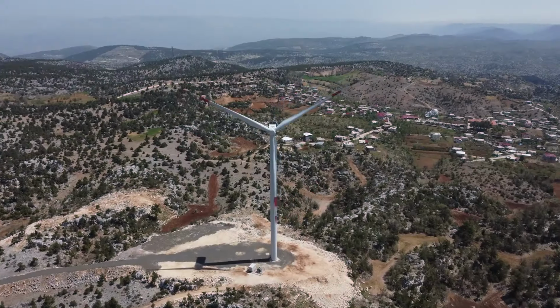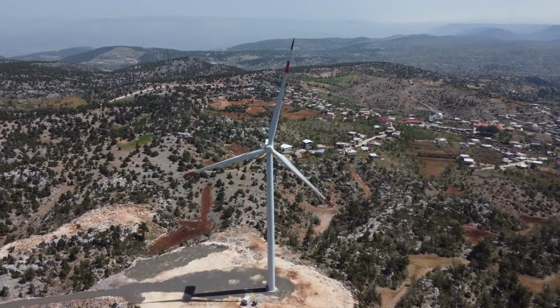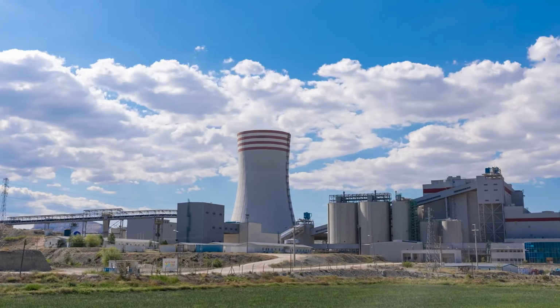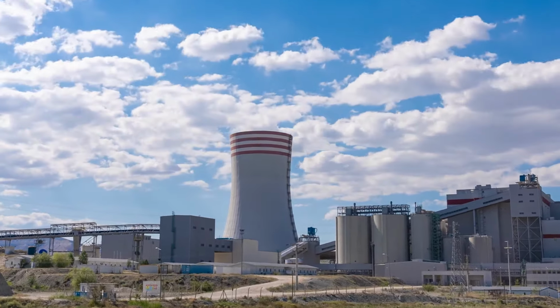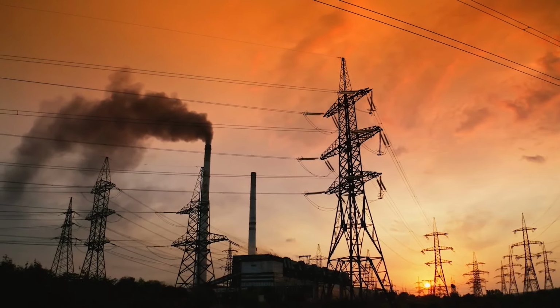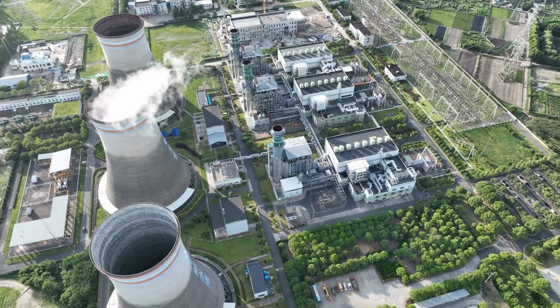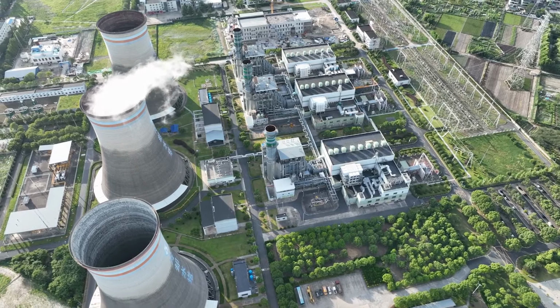While wind energy has its place in the renewable landscape, it is not the panacea it is often made out to be. Nuclear power, with its high efficiency, long lifespan, smaller environmental footprint, and consistent energy output, presents a more viable and less environmentally damaging alternative. It's time we looked past the misconceptions and embraced nuclear energy as a crucial part of our sustainable future.